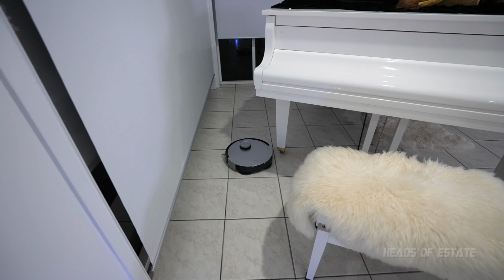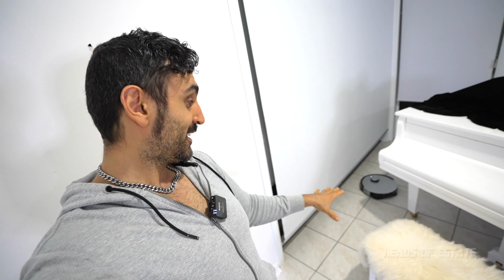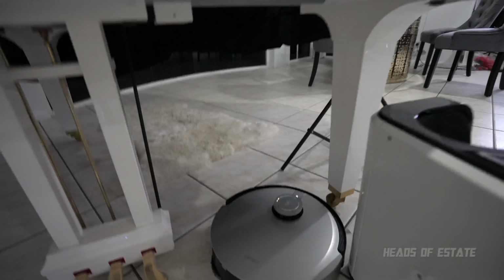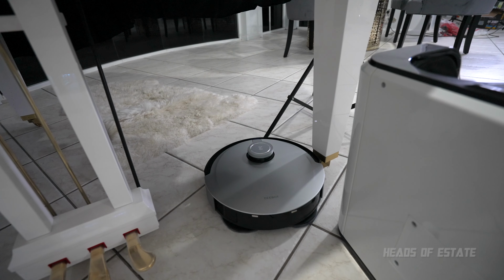Gotta say, I get very nervous around the grand piano. It is tapping on the feet, but it's not moving. Obviously, it's a big, big grand piano, but it's ever so slight touching. I don't think it's causing any damage whatsoever, but it's always nerve-wracking. So I've got an obstruction in this way this time, so I'll see how it handles it.